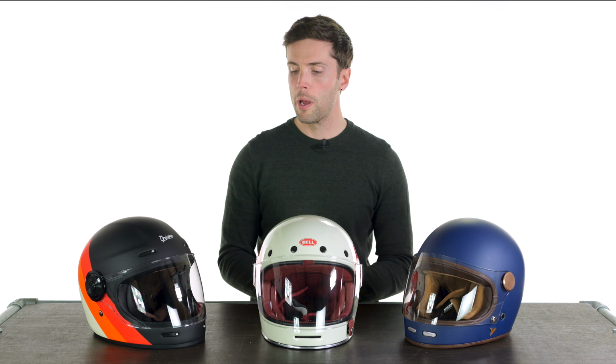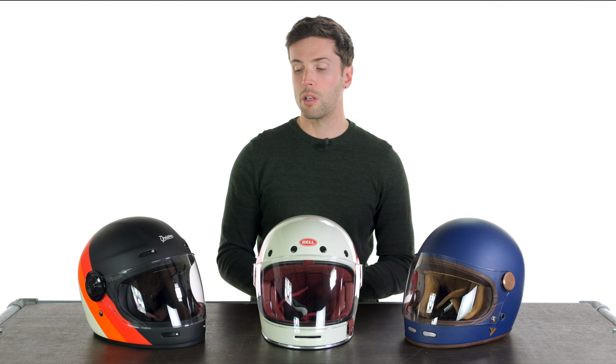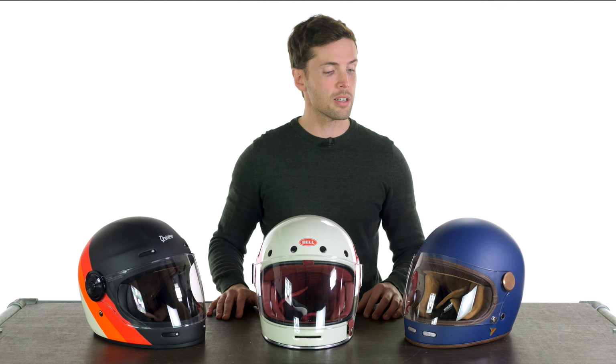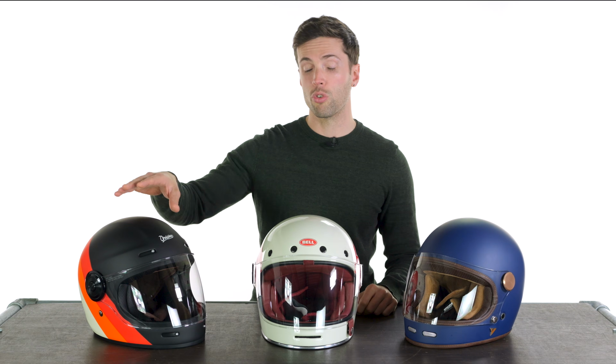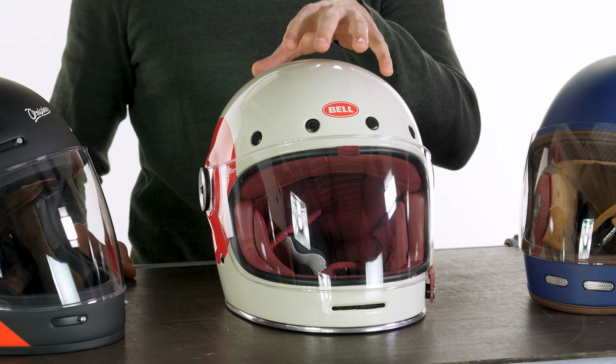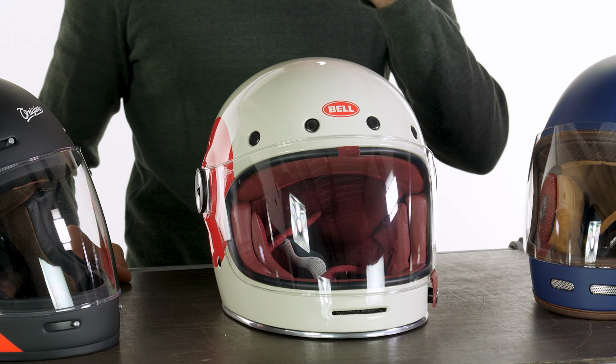They all use a fiberglass shell construction, so they are all lightweight and comfortable, but the weight is different between them. All of them are still going to be a comfortable weight, but the BYCITY is noticeably the lightest. It's around 1,200 grams, actually. Then we have the ORIGINE Vega at around 1,400 grams, and the Bell Bullitt is around 1,450 grams.